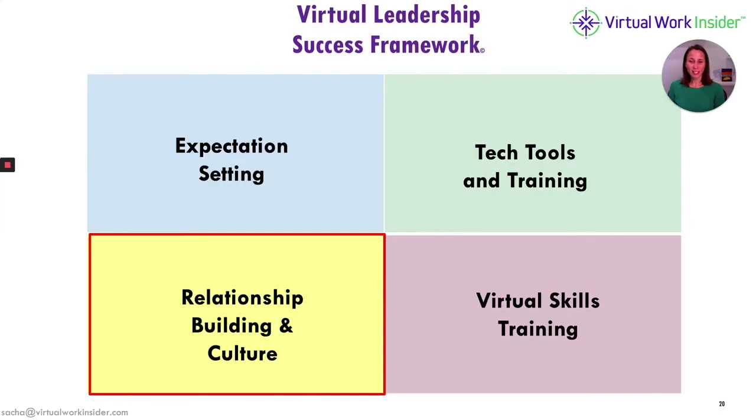So let's move into the yellow box now, which is relationship building and culture building. If this was a 2-week situation where everybody was working remotely, I wouldn't even bother talking about this, because you would go back to your own relationship building and culture building norms within your offices. But because we don't know how long this is going to be, and if you have offices that are spread across the US or the globe, even after COVID passes, these are good tips to think about.